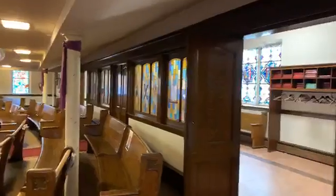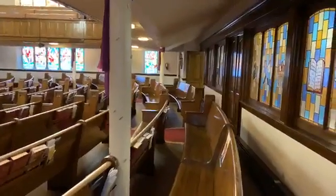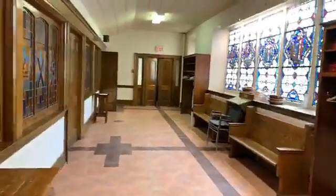So again, we're looking at the back of the nave in the sanctuary. And this again is, do you remember the name? It's the narthex. This is where you enter and exit from.